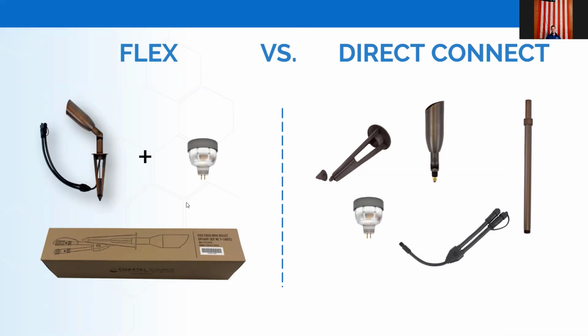Direct Connect, on the other hand, these are all components, all the parts and pieces that you can create your own fixture. Think about it. It's kind of cool when you get into more advanced lighting and you have some problems and you need to solve those problems. You can build your own fixture. So for instance, this bullet light, which you see right here, it has four major components. It has the stake, a brass stake. It has the lamp or bulb housing here. It has a riser, and it has our cable.